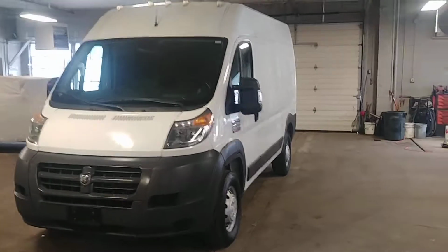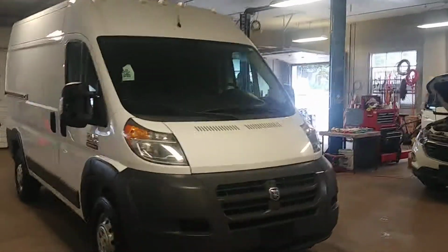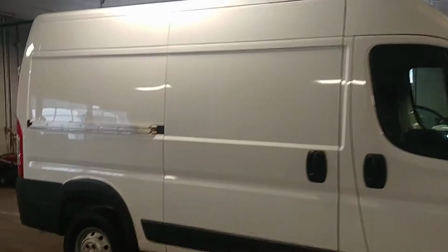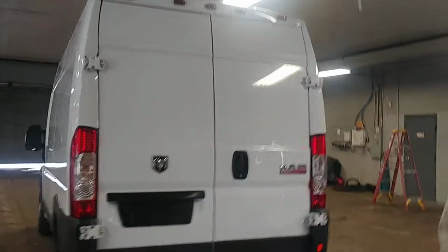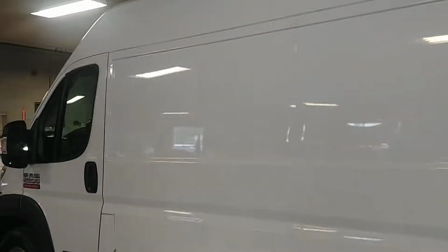All right, ladies and gentlemen, Northeast Leasing here, proud to present this 2016 Ram ProMaster. It is the 2500 high top, short wheelbase with no back windows, 153,000 miles. So this one here is going to be as is for the mileage.